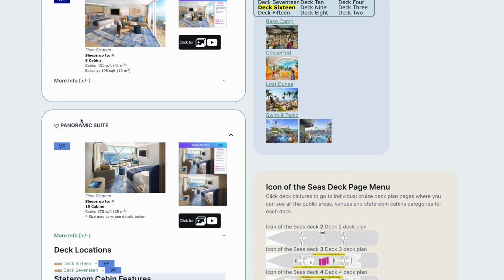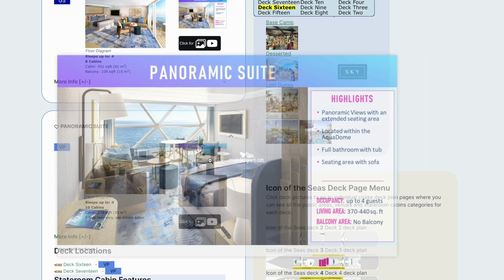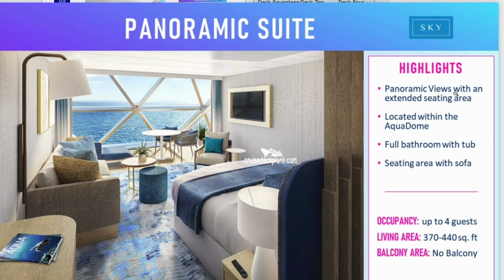Next up, we have the Panoramic Suite. This is category VP. You'll see here it has panoramic views. It's located within the Aquadome, and it has a full bathroom with a tub, a seating area with a sofa, and no balcony. Sleeps up to 4, and the living area goes between 370 square feet to 440 square feet.